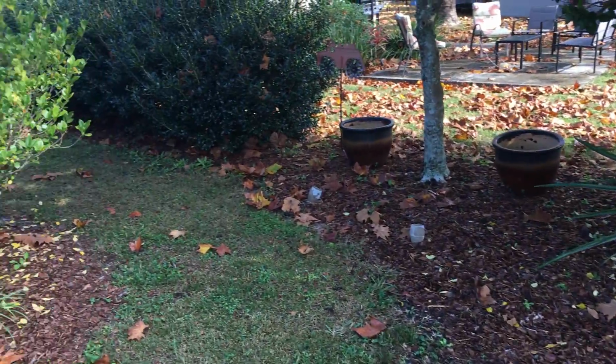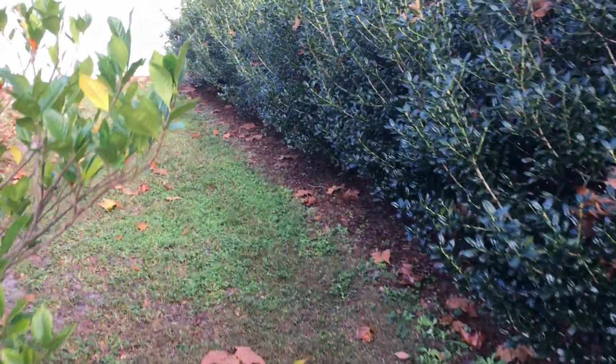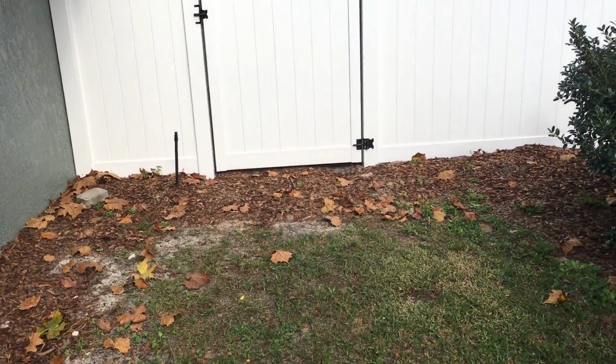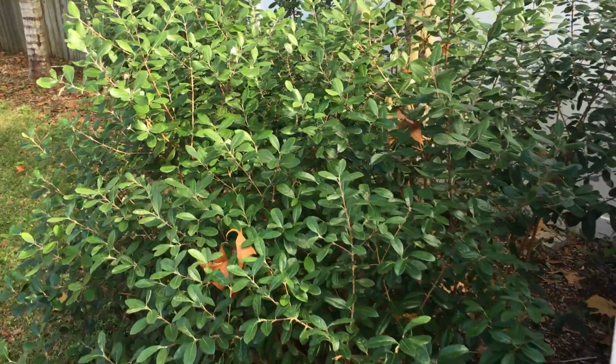There's the neighbor's house over there. And here's the single walkthrough door on this side of the house. There's a double door to the left of the house, if you're facing it, that you can drive a trailer through and a truck. So it makes it easy to bring some of your work home with you and store your trailers where people can't see them because you're privacy fenced. There's the door opening into the backyard.